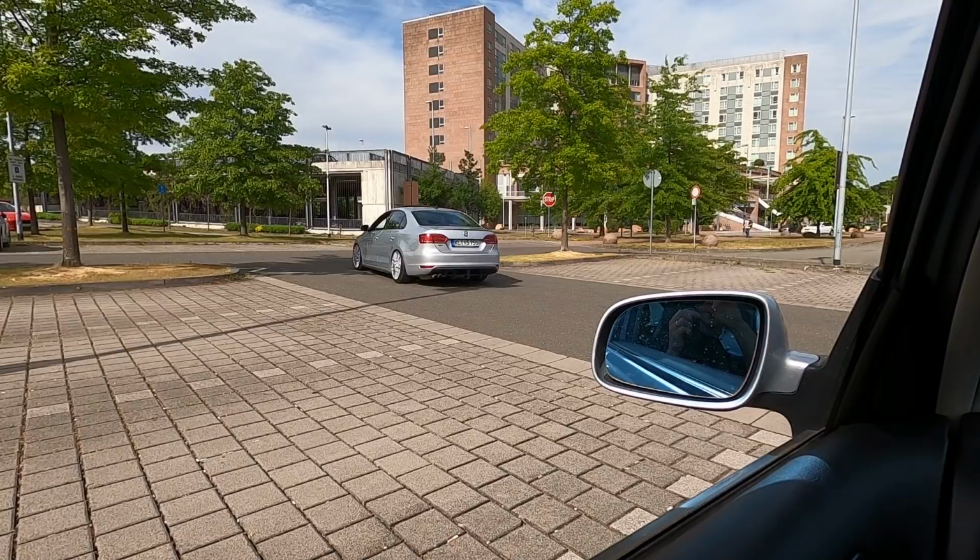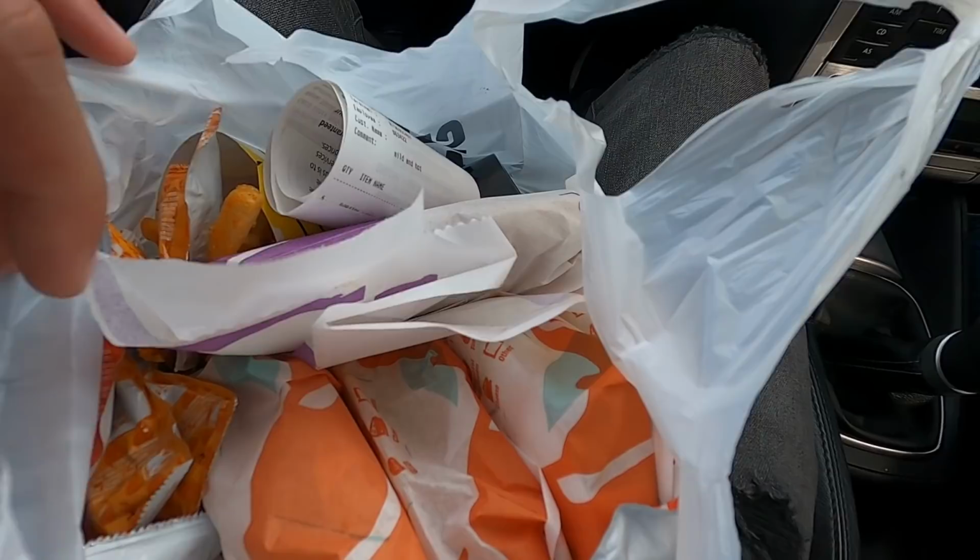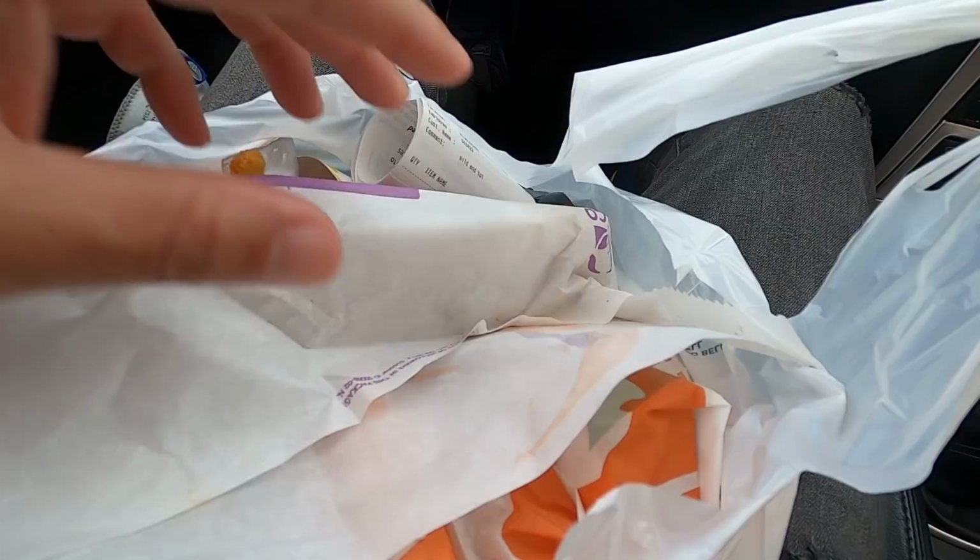All right, boys, we got the goods. Got a Taco Bell, can't go wrong. Also got these new little rolled chicken tacos. See if they're good. Well, as you can see, the sun is just about gone.